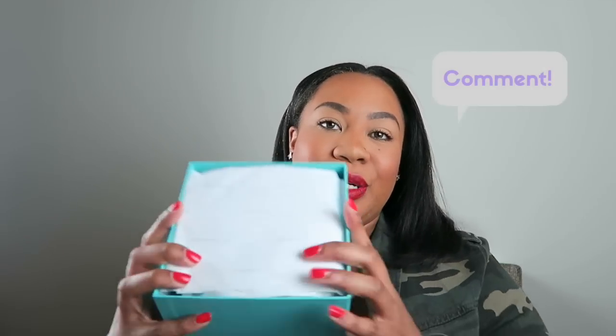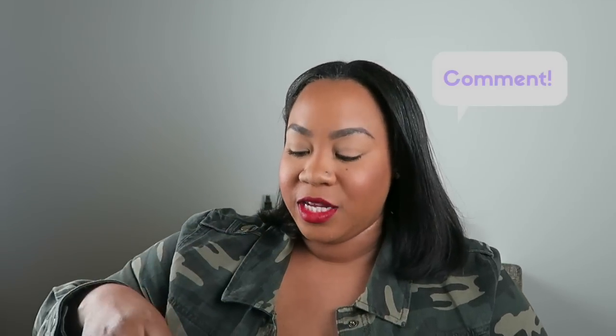So, Tiffany box. I know you guys already know what this is, but if you want to guess, leave it down below. Regular Tiffany packaging. So this is the first piece, and the lighting is kind of gonna throw it off, so I will insert a video or a picture. But this is the Tiffany brushstroke cup and saucer set.